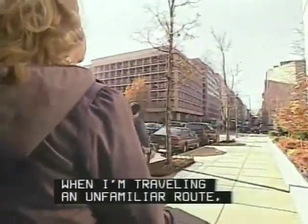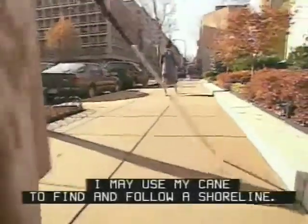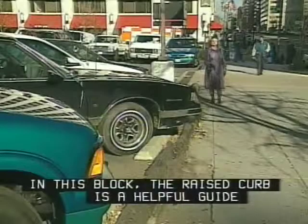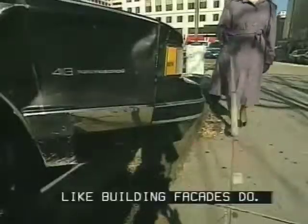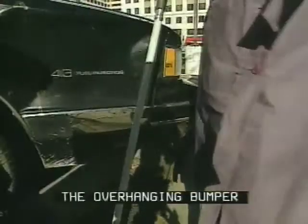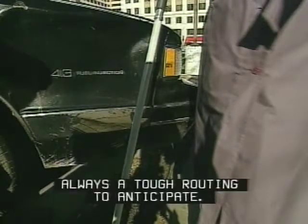When I'm traveling an unfamiliar route, I may use my cane to find and follow a shoreline. In this block, the raised curb is a helpful guide, since open areas don't reflect sound like building facades do. The overhanging bumper identifies this as a parking lot, always a tough routing to anticipate.